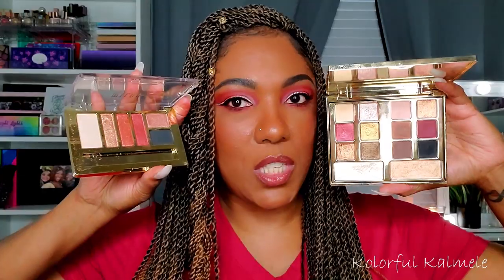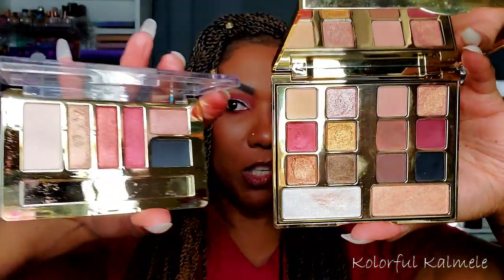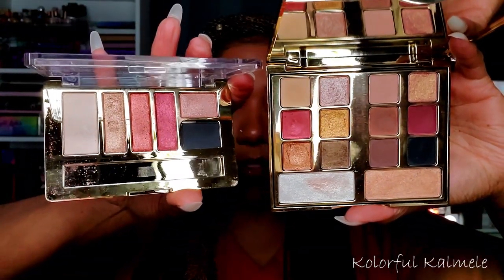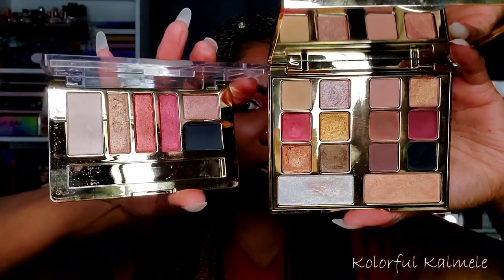So just looking at these two palettes, you can see how similar they are, side by side, as far as what's actually in them. You know what I mean? These two palettes are very, very similar. Neither one of which is necessary to my collection, so they might be on the next declutter bus.